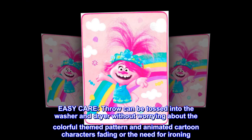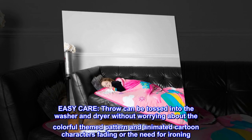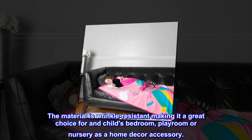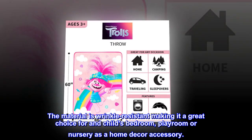Easy care. Throw can be tossed into the washer and dryer without worrying about the colorful themed pattern and animated cartoon characters fading or the need for ironing. The material is wrinkle-resistant, making it a great choice for a child's bedroom, playroom or nursery as a home decor accessory.